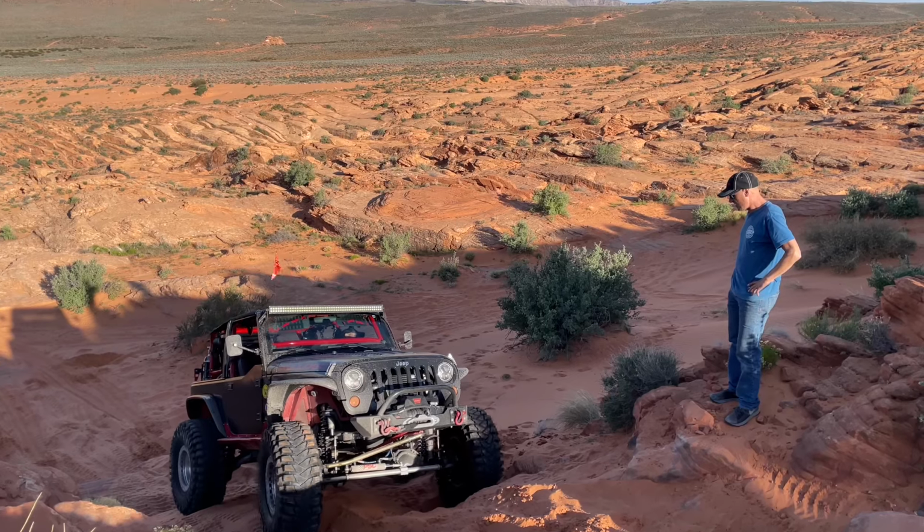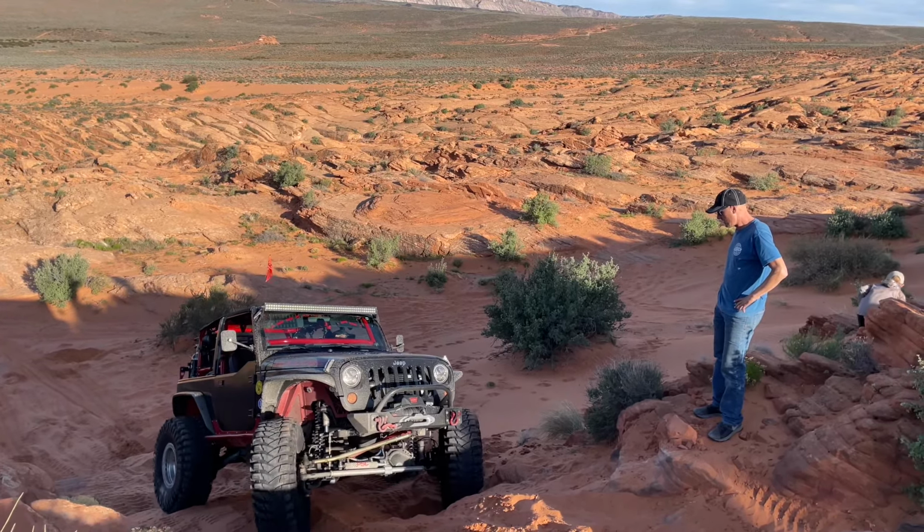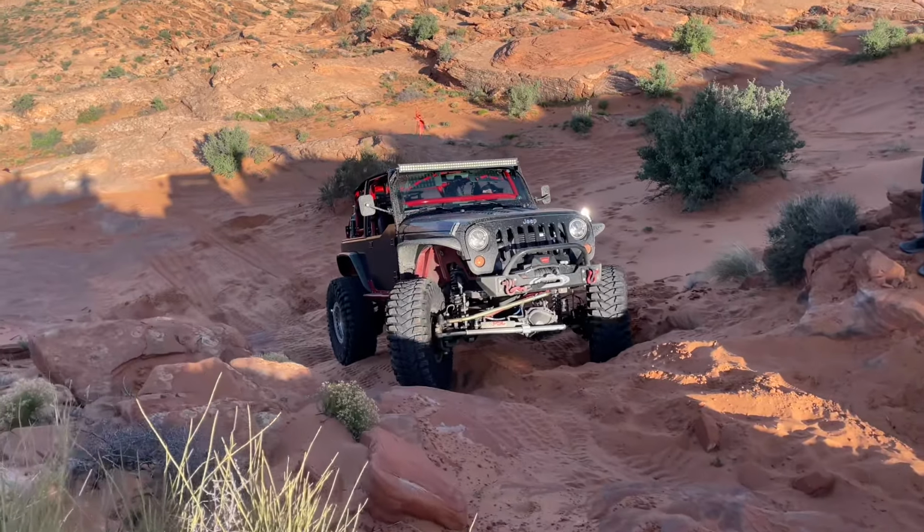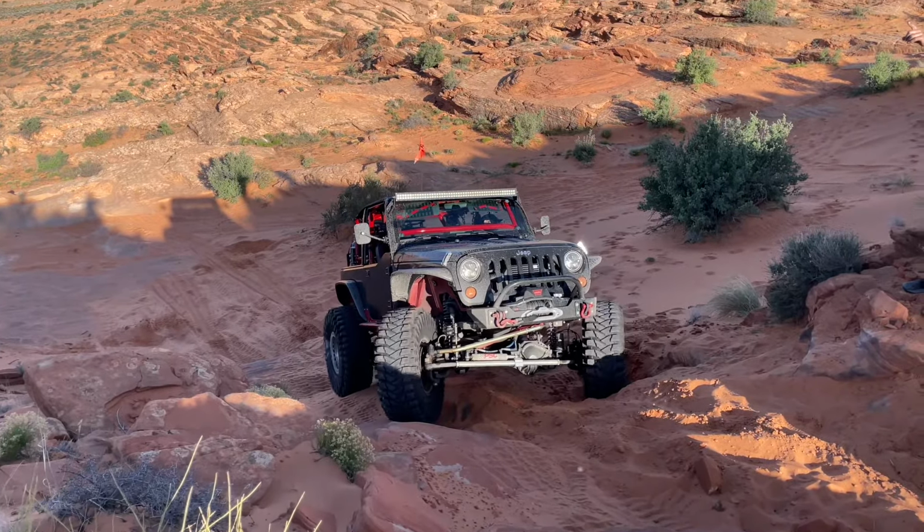Justin was breaking in brand new tires too, so they're slipping quite a bit. Once they break in, they'll be a lot more grippy. There you go.